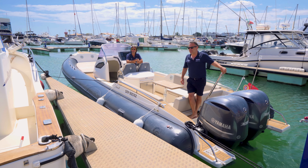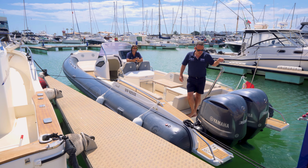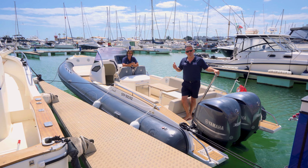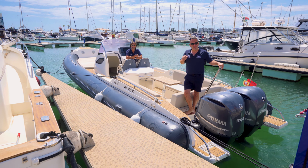I'm on board with my colleague Tiago Machado. Hi there. Tiago's going to be driving this boat. We're going to do a quick walk through while she's in the marina, and then we're going to take her out for a spin and show you what this Capelli Tempest 1000 is like underway.